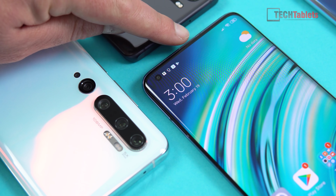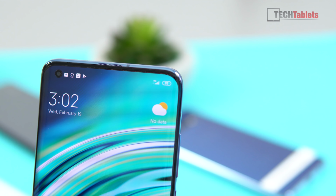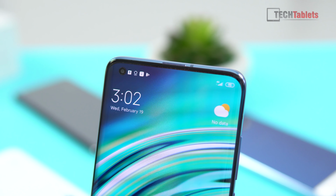We do have an earpiece right up here in the top, and you can just make out that top antenna line. Out of the factory, it does come with this pre-applied screen protector. Now they've done a perfect job of fitting it. There's no dust underneath it or bubbles that I can see. So I'm definitely gonna leave this on, even though it does have Gorilla Glass 5 front and back.